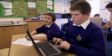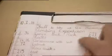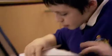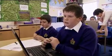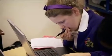Well, the plan is today that we're making our own mountain expedition, and we have to write down our equipment and find out where our accommodation and stuff like that is. We got £15,000 and we could only spend that much.